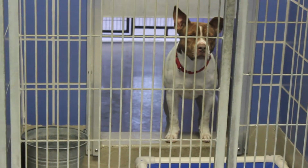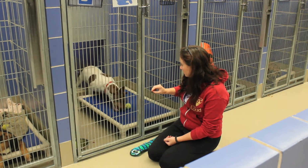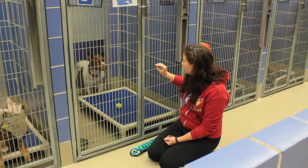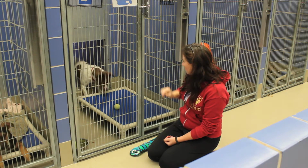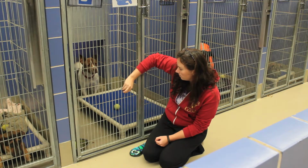If verbal greetings appear to make the dog uncomfortable, it's okay to sit near the gate and be quiet. Crouch down or sit outside the kennel with your body and face turned to the side and avoid staring at him to see if this allows him to feel comfortable enough to approach.